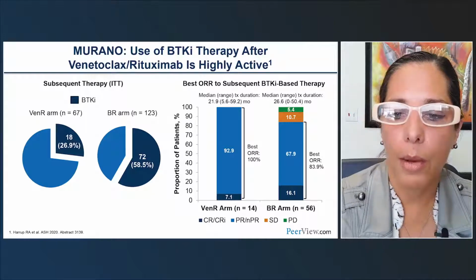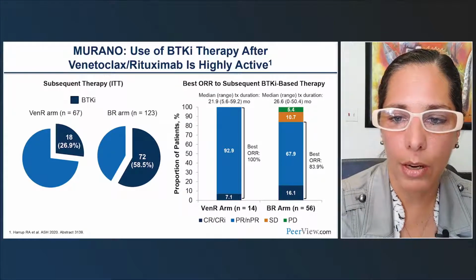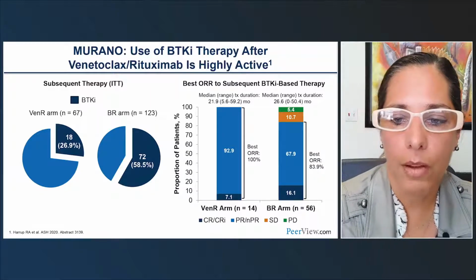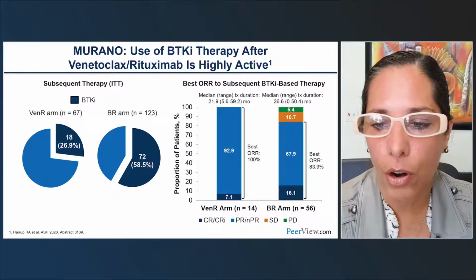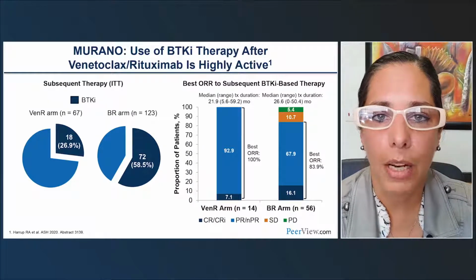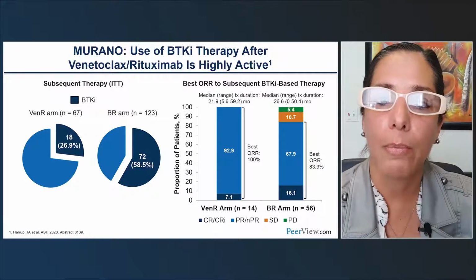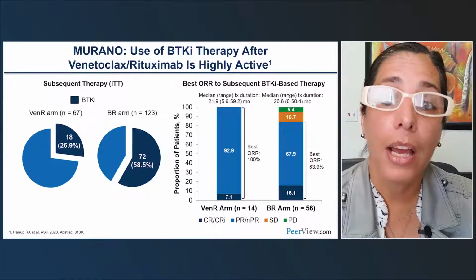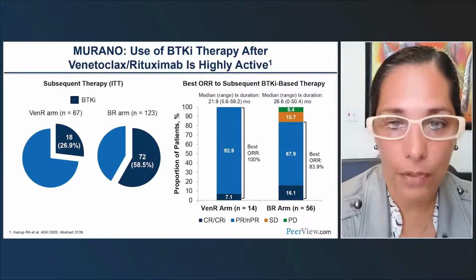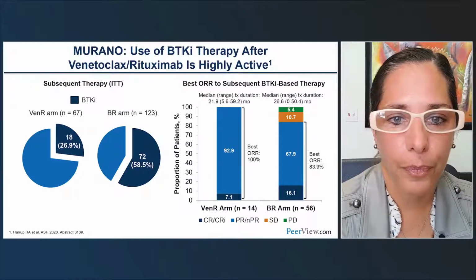So again, those who went on to therapy did very well with BTK inhibitor-based therapy, whether they were in the ven rituximab arm or the bendamustine rituximab arm. So I think it's encouraging to note that depending upon what prior therapy somebody has had, you can certainly sequence these agents in different ways, one after the other or vice versa.